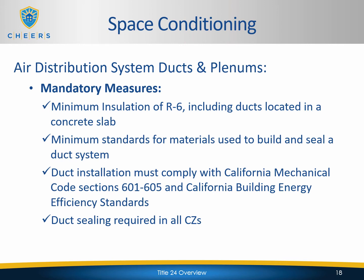Now we'll move on to the air distribution system ducts and plenums. So again, our mandatory measures, we have a minimum insulation requirement of R6, and this does include ducts that are located in a concrete slab. There are minimum standards for materials that are used to build and seal a duct system, and these duct installations must comply with the California Mechanical Code, Sections 601 through 605, and the Building Energy Efficiency Standards.